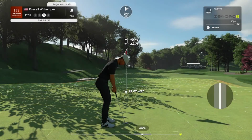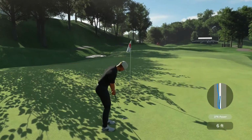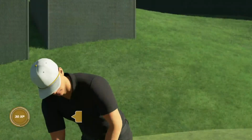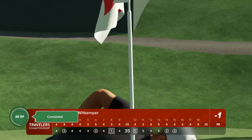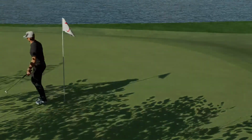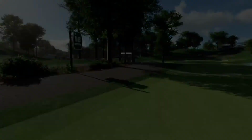What's in front of them, Henny? He's got 10 feet here. I think he likes it. This for a birdie run. And with that, that's their 4th birdie. And with it, he moves to 1 under par. And this player's moving up on the leaderboard after that hole.